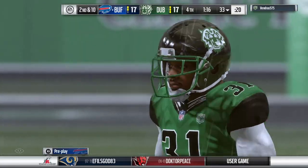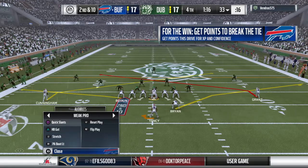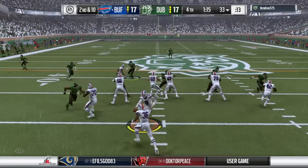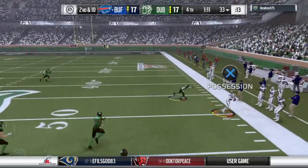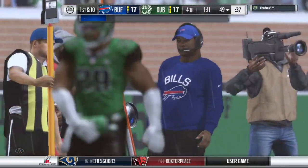Second down following the incompletion. Mariota to throw. He'll buy some time right toward the sideline, and look at that catch. Dragging the toes, and that's going to be a first down.